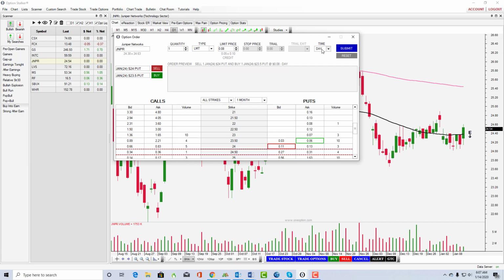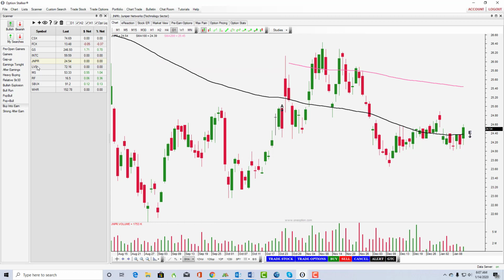I think Juniper could work out pretty well. You just need a tiny little pullback in the stock. Even 10 cents might get you that credit that you're looking for. Let's keep knocking through this list here.